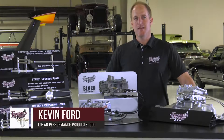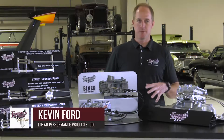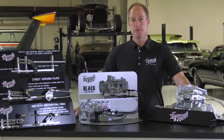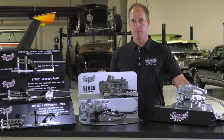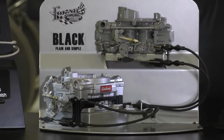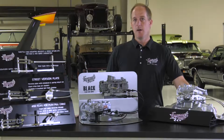Lokar's got a long-standing reputation for making quality throttle cables and kickdowns. We make spring return kits and everything to go along with that. What you might not be aware of is the variety of applications that we have available. We work with all the big companies and the small ones to come up with any kind of linkage that needs to be made to connect A to B. So if you've got a gas pedal and a carburetor, we're going to get you connected so that you can get on the road and working.